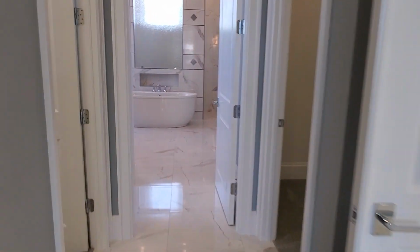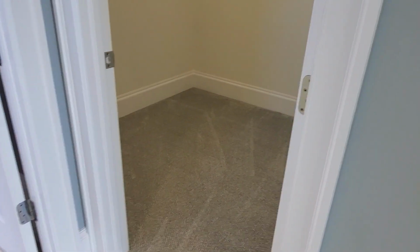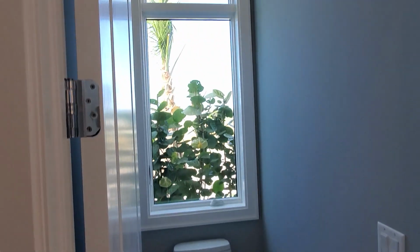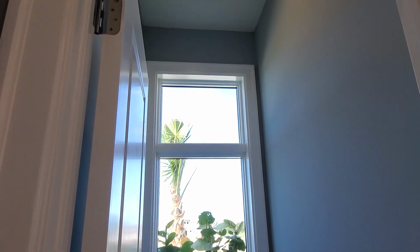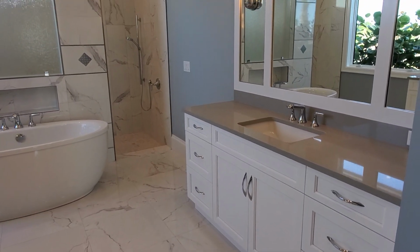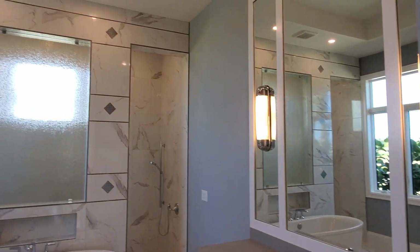You've got his and hers closets, tons of space. You've got super high ceilings in the closets as well. You can stack your clothes all the way up to the top there. Then you've got your private water closet. Again, many times overlooked, but look at all the natural lighting you have in the water closet here. It is fantastic. And then you've got the master bath here with the split vanities.